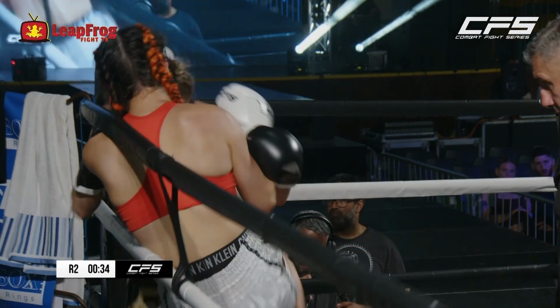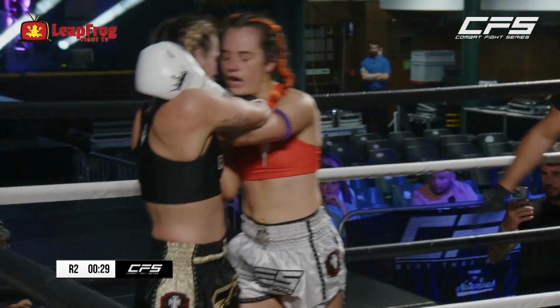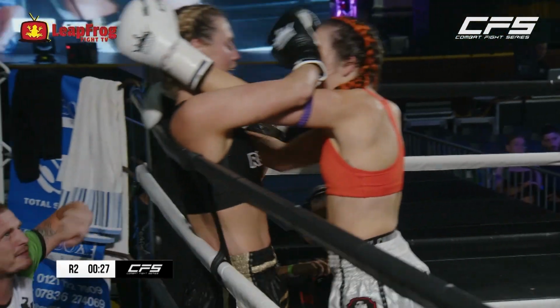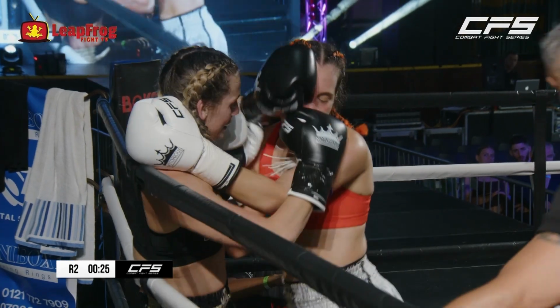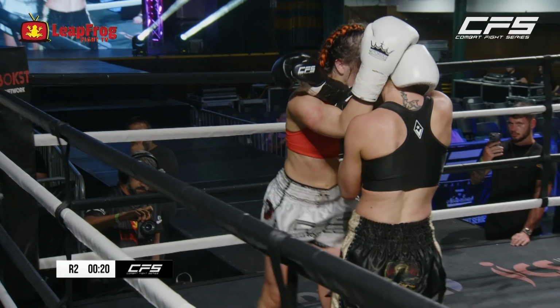Everything that Izzi's throwing is down the center. Especially if you look at where she's throwing her knees, it's down the middle, which is a higher scoring technique, and it wins your opponent. It takes the air out of their lungs. It just smashes the abs up. And once the stomach goes, it goes. So how many of those knees can Taif take?